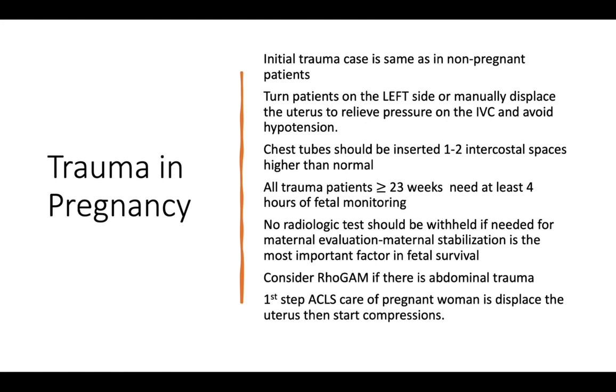So once the mom hasn't returned, we didn't get ROSC in 4 minutes, we're actually going to perform a perimortem C-section. And hopefully you have an OB around that you call and a pediatrician, because now, quickly, you'll have 2 patients that you're going to be resuscitating.